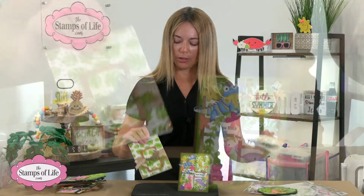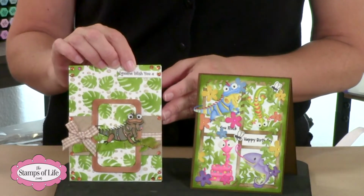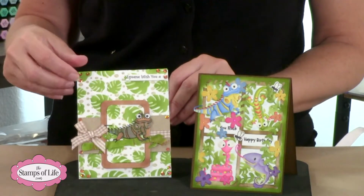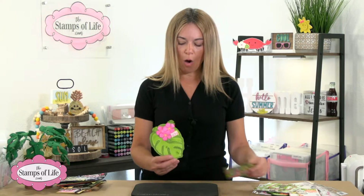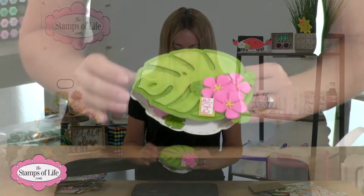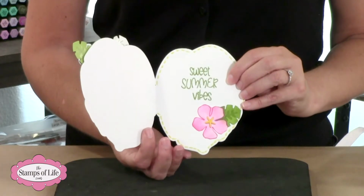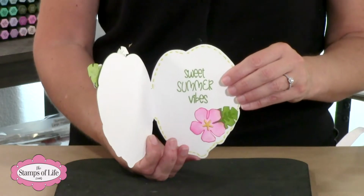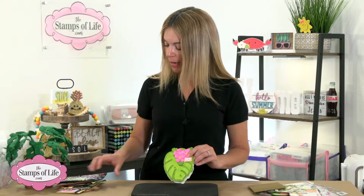Here's another cute one. Look at that stencil, you guys. That stencil is amazing. Perfect for summer too, right? I mean, summertime things. So gorgeous. Speaking of, look at this. Oh my gosh, isn't that beautiful? Aloha, so beautiful. Sweet summer vibes. I love it, using our tropical stamps and dyes. Look how beautiful they are.